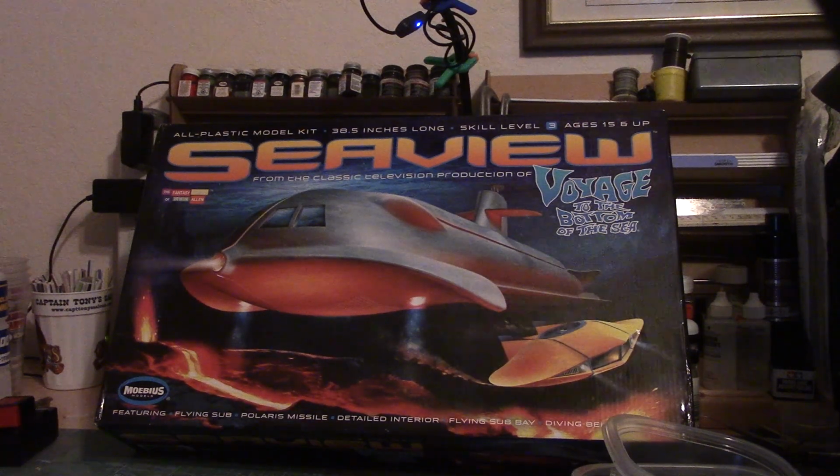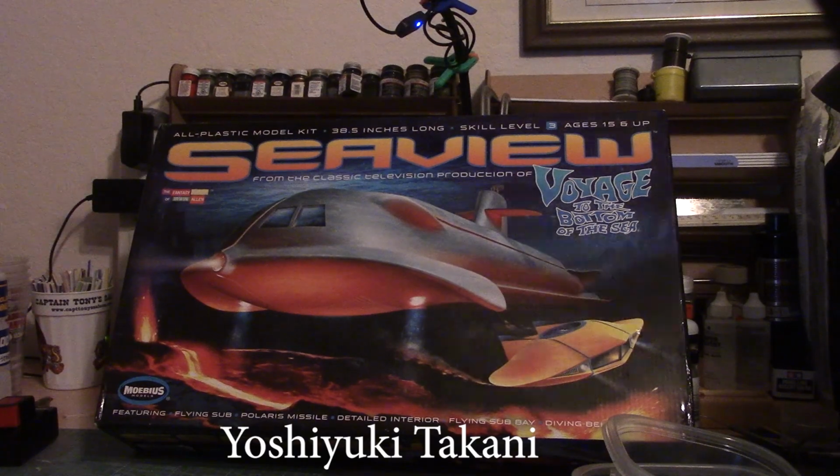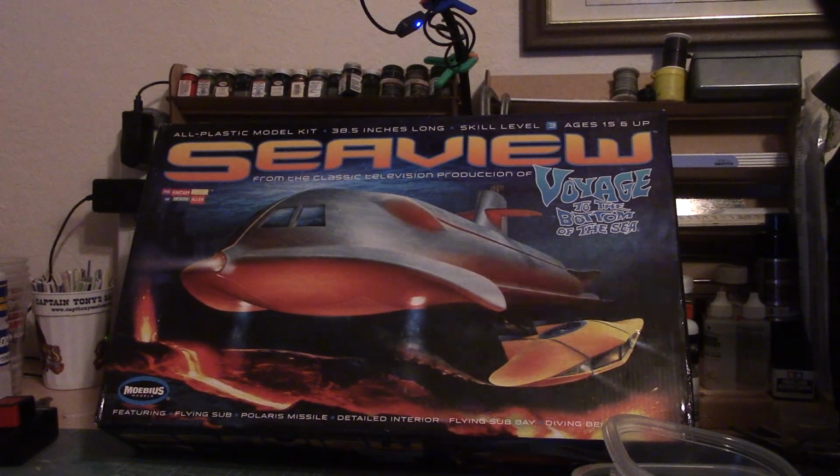So before we crack this open, we have to take a moment to admire the box art. Now, if my research is correct, the art was done by Yoshiyuki Takani. He's a Japanese artist known primarily for his work depicting military battles and vehicles based on real and fictional subjects. I know, I probably butchered Mr. Takani's name, but give me a break. The closest I've ever come to speaking Japanese is when ordering a Sapporo.